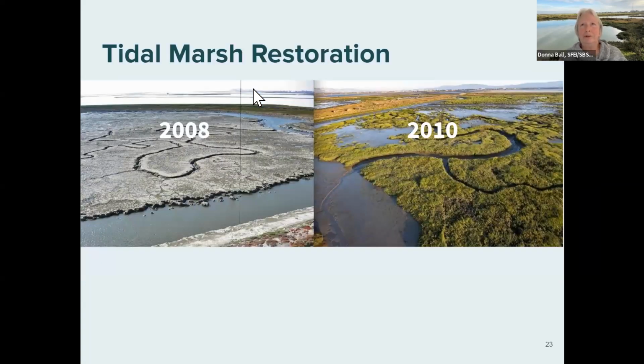I just want to step back and tell you about our successes with tidal marsh restoration, because that's our big goal. Tidal marshes establish fairly quickly in the bay if we have enough sediment and marshes are near the elevation. So this is just an example of a marsh that restored pretty quickly. In about 2015 or so, we actually started seeing species using the marsh.